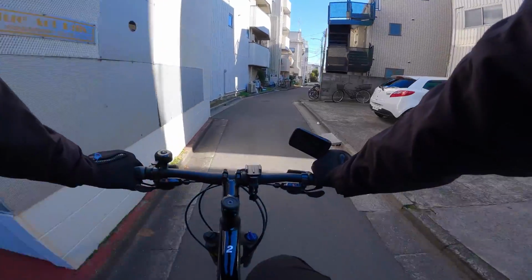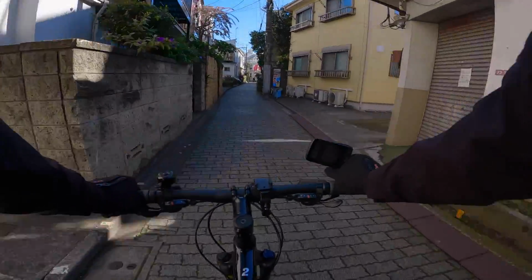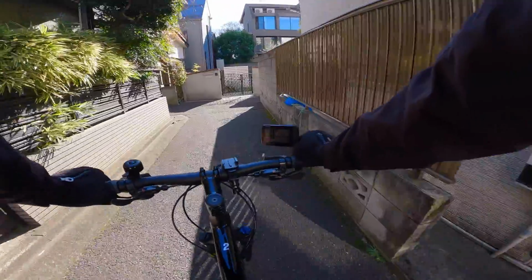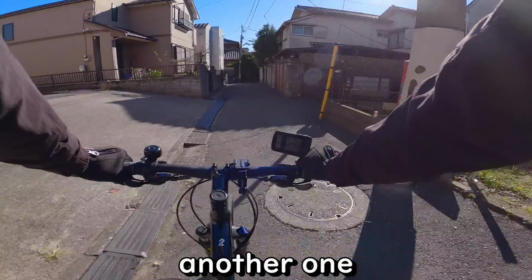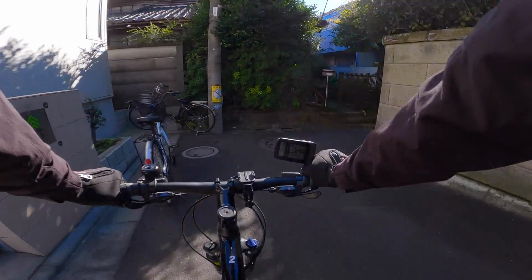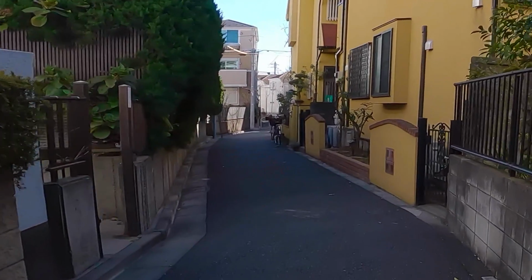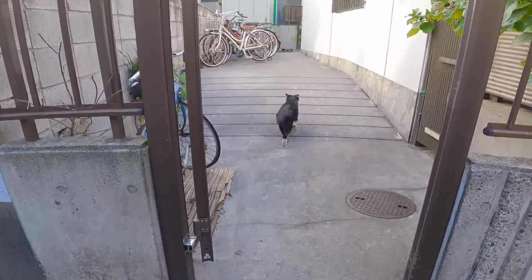This is for cars. Holy shit. This is most definitely another super small road. By the way, cars come here.